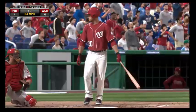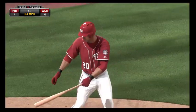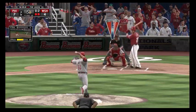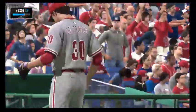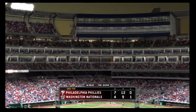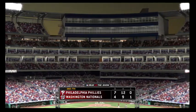Ian Desmond is in with 2 away now as he looks at a called strike 1. Swing and a miss, and he's in trouble now, 0-2. Down 0-2 after 2 great sliders. And we'll have to leave it there as this is strike 3, and that will retire the side. 2 hits in the inning lead to a run for the Nationals. We'll look ahead to inning number 8 now. It's the Phillies 7 and the Nationals 4.